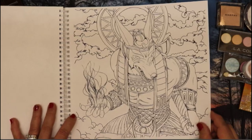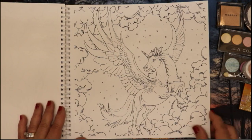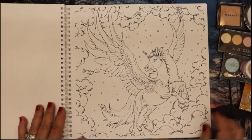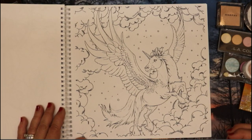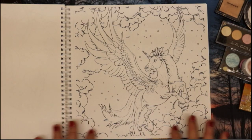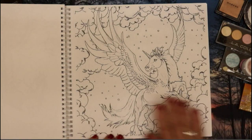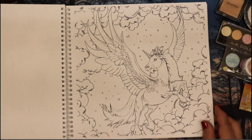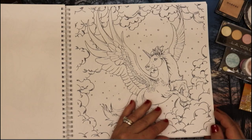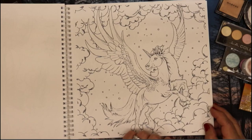This one's pretty cool too. A Pegasus. I could see this color too, with like a galaxy background and like rainbow clouds. This would be a good pickle picture. Thank you, Beth. That's Belinda's channel, you guys.